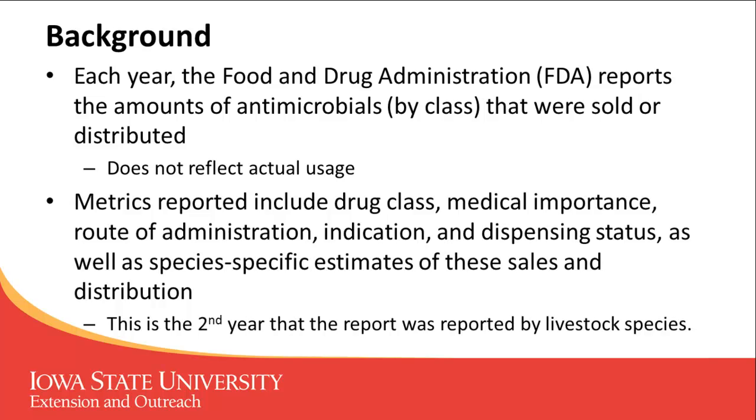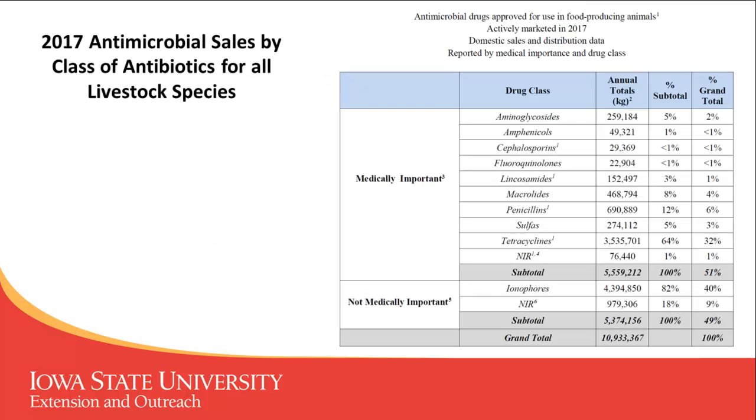So if you look at that, broken into a couple of classes, looking at antimicrobial sales by class of antibiotics for all livestock species, you can see that medically important antibiotics comprise about 51% of the total, and that's broken out by groups, tetracyclines being the large portion of that in all livestock. It's about 64% of all the medically important antibiotic used are tetracyclines, followed probably by the penicillins and then a bunch of these smaller classes.